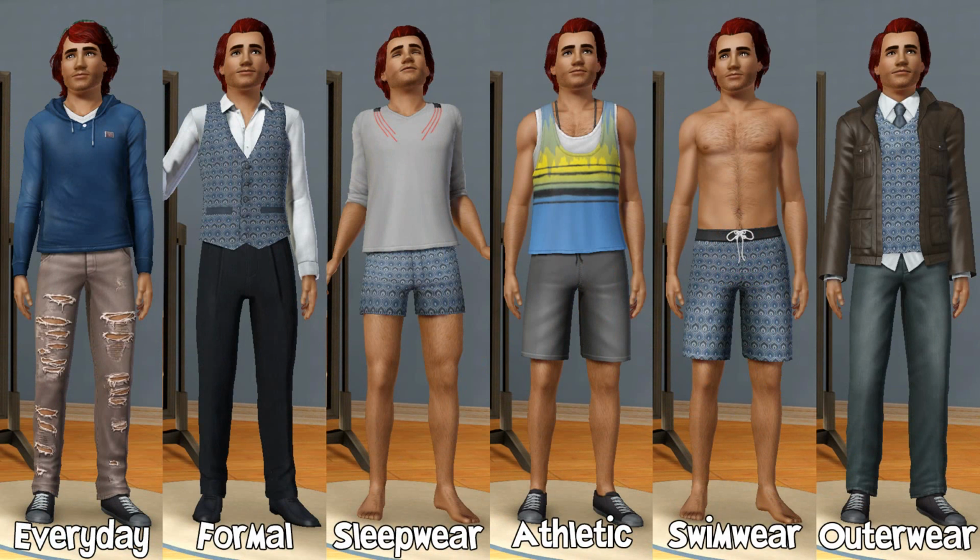Here's Mikey Hart, Bailey Hart's brother, and his style hasn't changed. He still has the same traits and lifetime wish as well, so I won't be showing them in this video. And I just realized while I was taking screenshots in Create a Sim for this, that their last name as a family is Hart, like they all have the same last name, which isn't a problem or anything. I just wanted to share that with you.